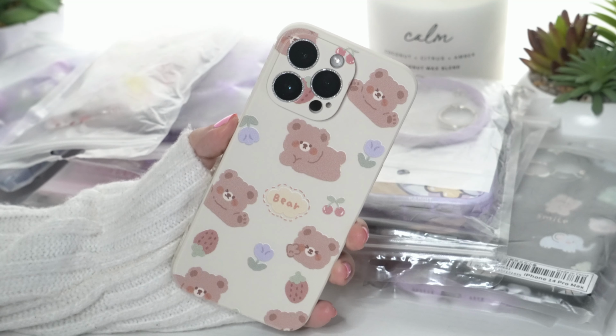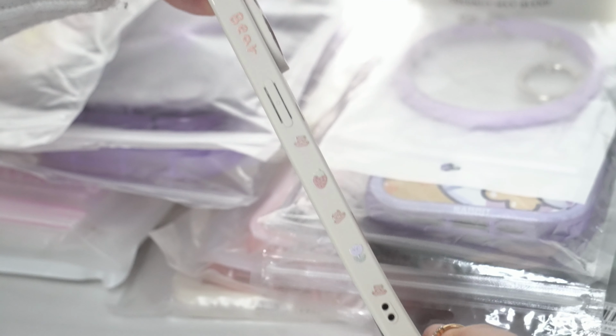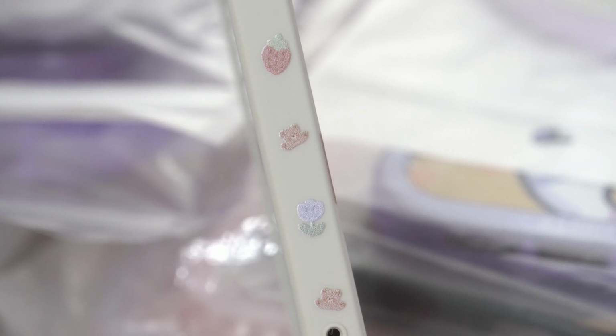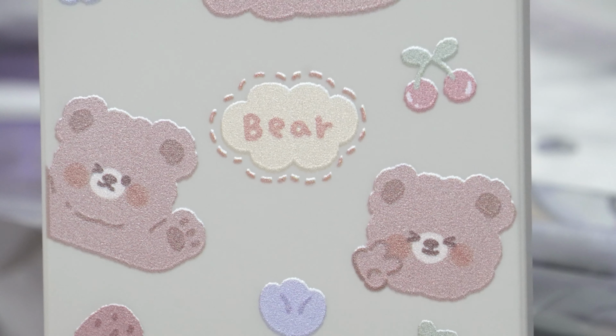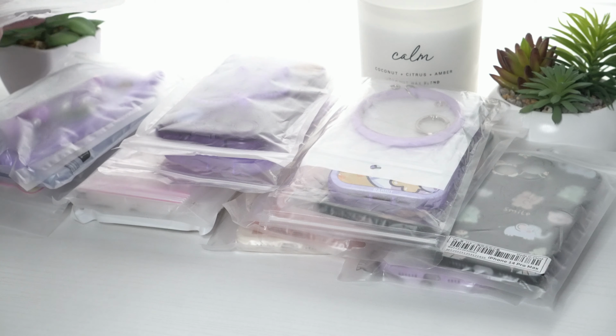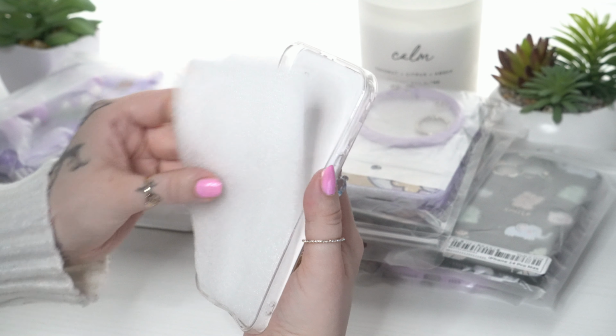This phone case. Oh my gosh, look how stinking adorable it is, and it has the side art. Oh my gosh, it looks so good in hand. It is so adorable. Why would you not? It's so cute and it looks so good. This phone case, I absolutely adore.